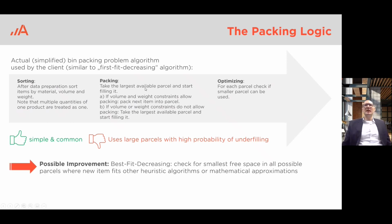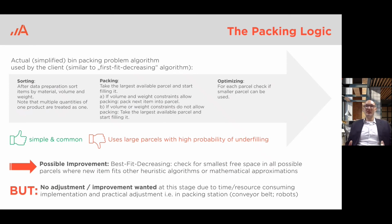So what you could do, instead of the first fit decreasing, you implement the best fit decreasing algorithm, where you don't put the item in the first parcel where there's enough room for it, but you check all the parcels where there would be room for this item, and you take the one with the least free space, and you put it in there instead of the first one. But again, we were not there to change anything in the packing logic. We just implemented optimization on the parcel sizes. This is just for playing around at the end with the numbers.